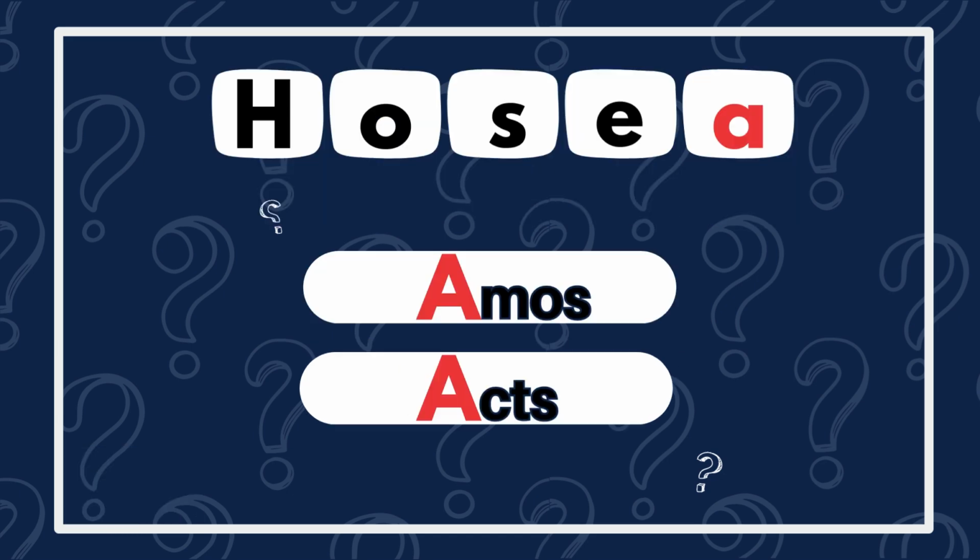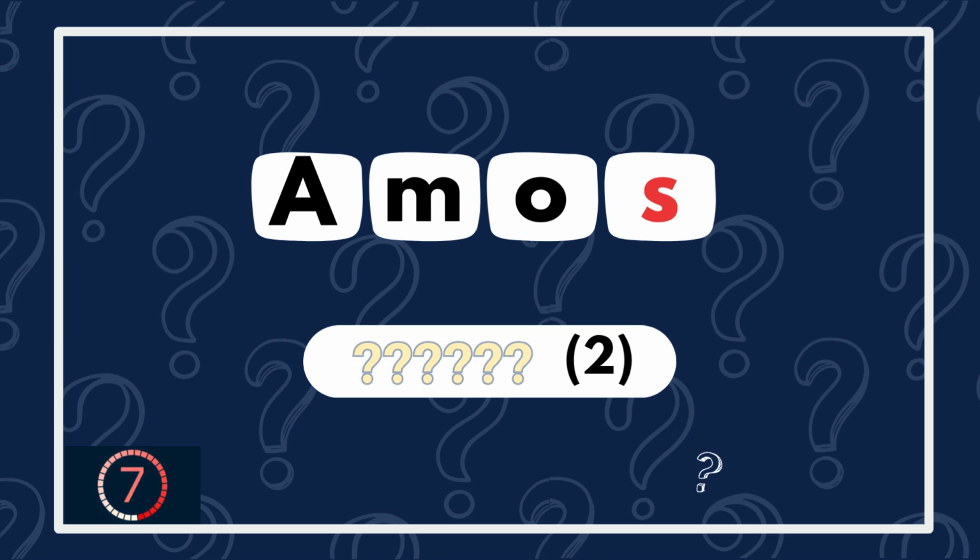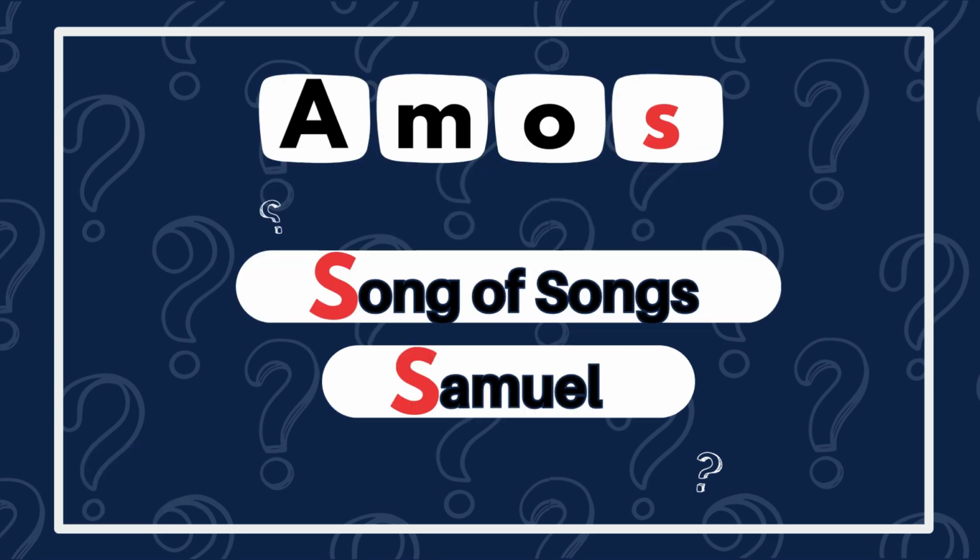The last letter A is the first letter for Amos and the book of the Acts of the Apostles. Both books end in S, so we're just going with Amos. And we did this letter too. What were those books? Last letter, first letter, the letter S. And going back to Song of Songs or Song of Solomon and the Book of Samuel. We've covered both the letters of S and L, so that brings this round and this game to an end.